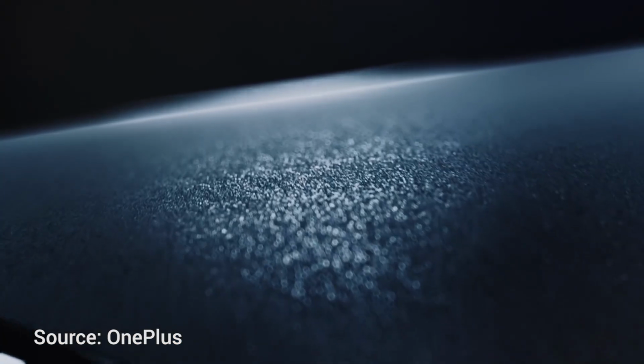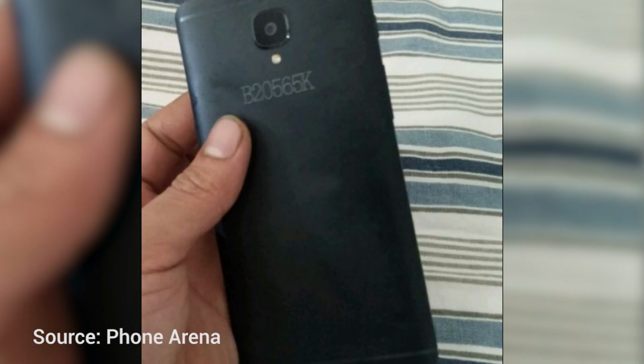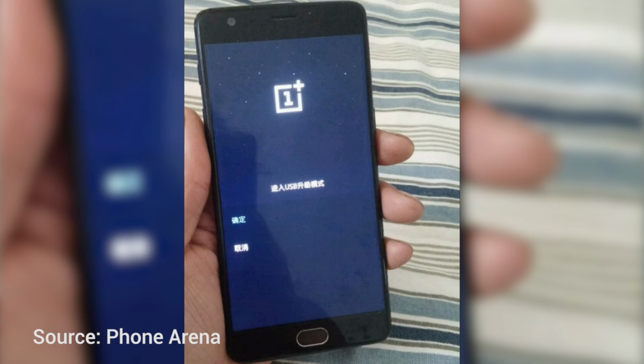OnePlus is ditching their classic sandstone back. It looks like they're going to go for an HTC-inspired all-metal design. It should also have a fingerprint sensor on the front for unlocking and for paying for things. All this, though, we should know for sure in just a few short weeks.